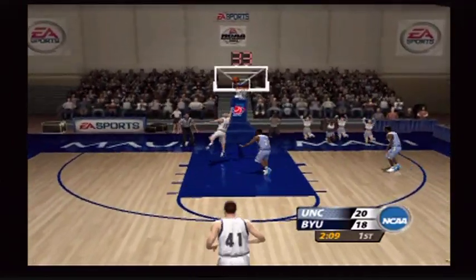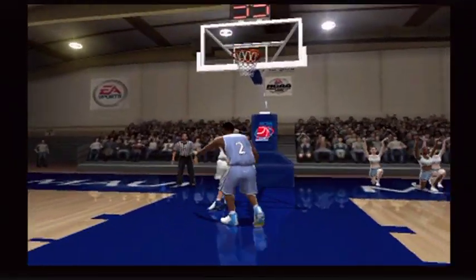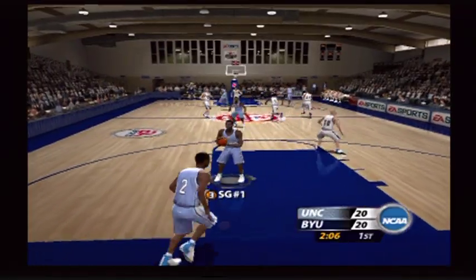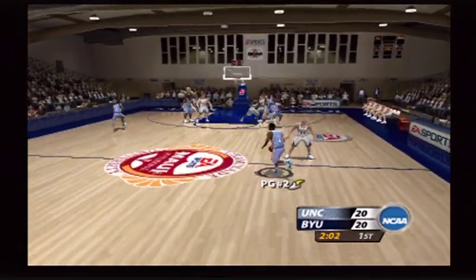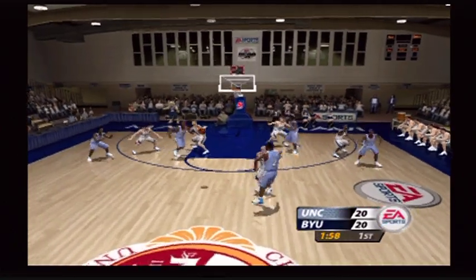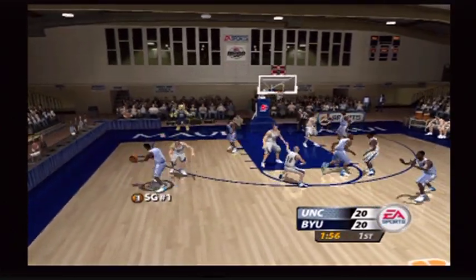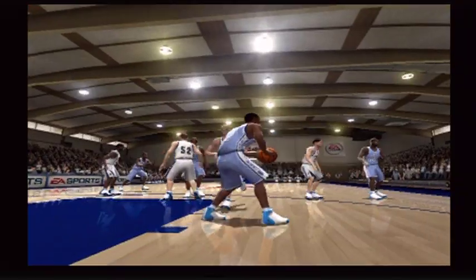He makes a strong move to the rack. He banks it. Close game so far. This one might be a nail biter right to the end. He cuts off the dribble with a nice bump. Great anticipation. There's the fake. Goes in. Let's go to the videotape for that one.